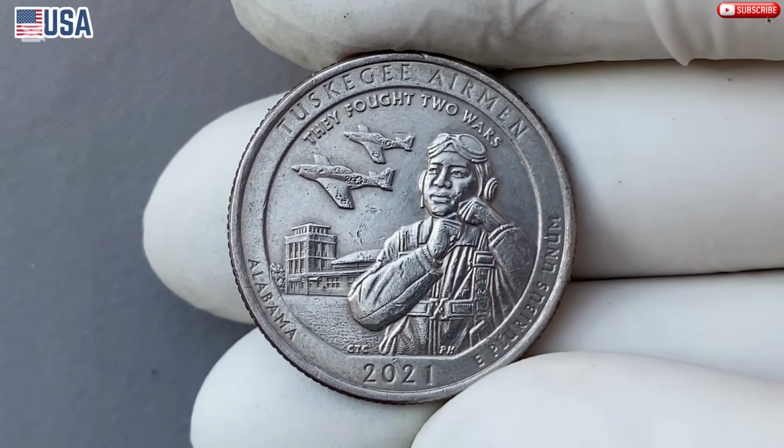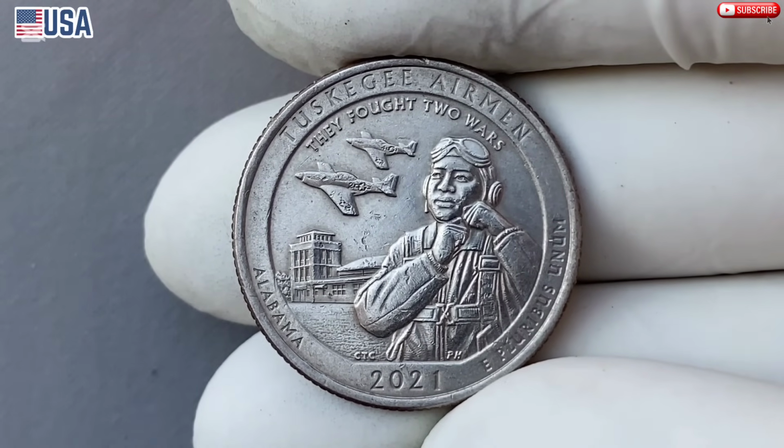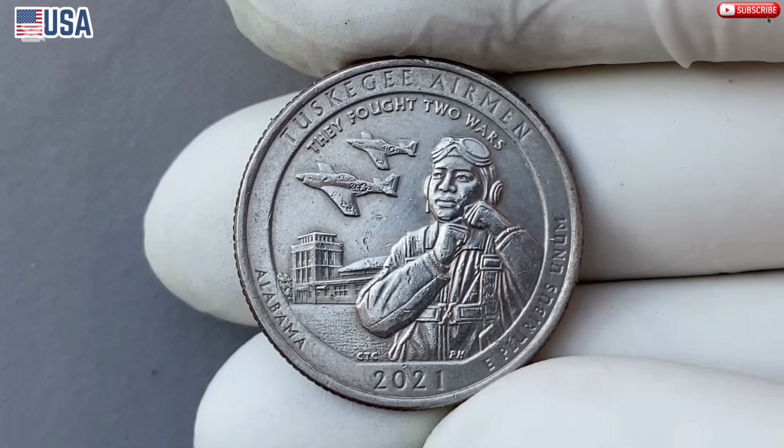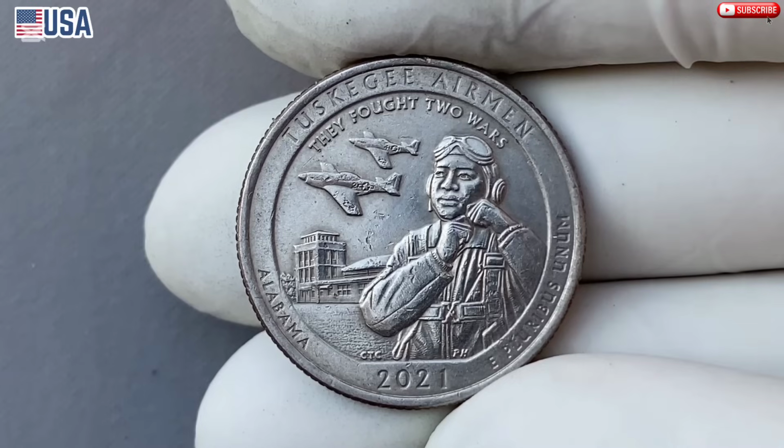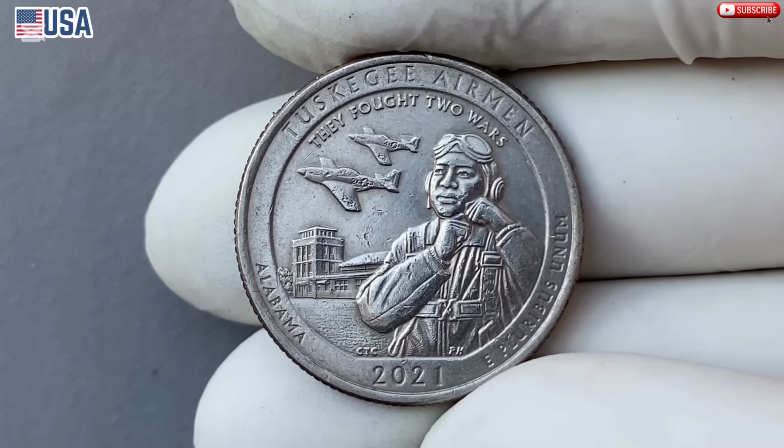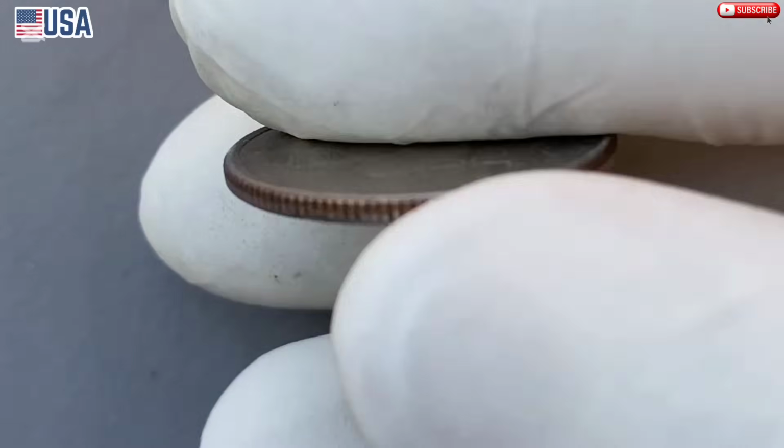Another prized error is the off-center strike. If the coin wasn't perfectly aligned when stamped, parts of the design will appear shifted or even missing. The more off-center the strike, especially when the date is still visible, the more collectors are willing to pay.